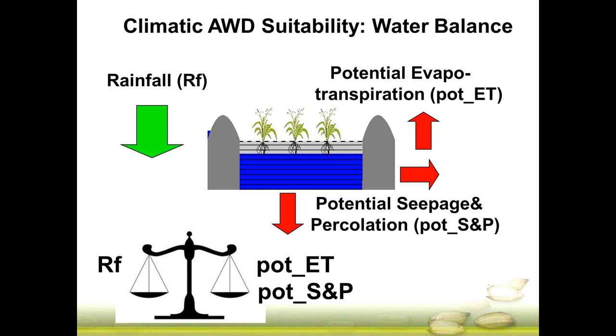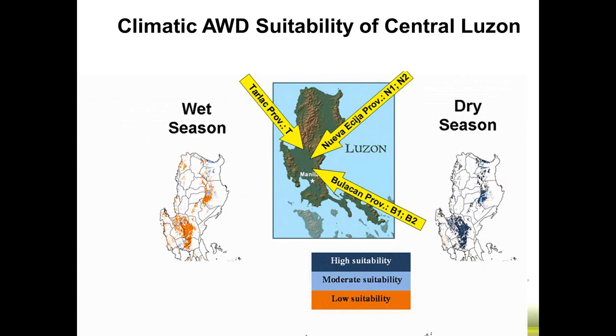So we have done that now for the entire Philippines, this kind of climatic suitability in a GIS assessment, showing for those sites that we have been working in how it will look, in the next slide then.